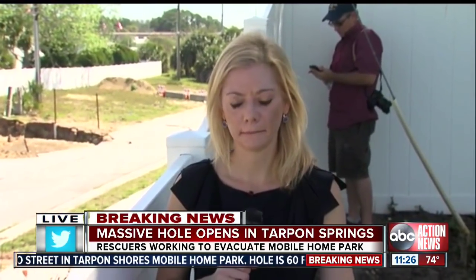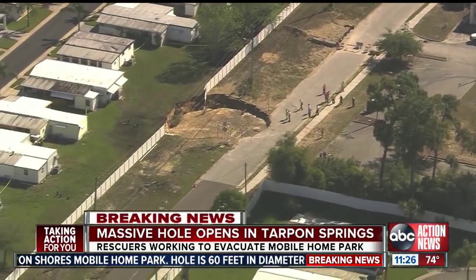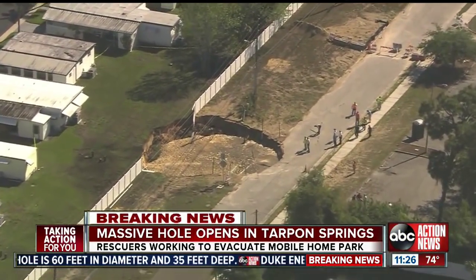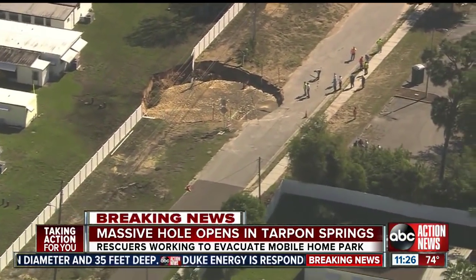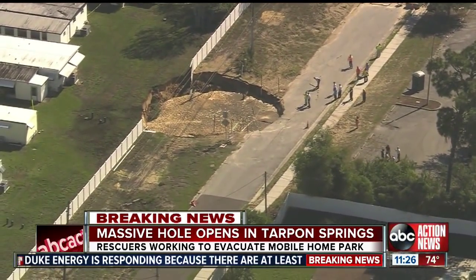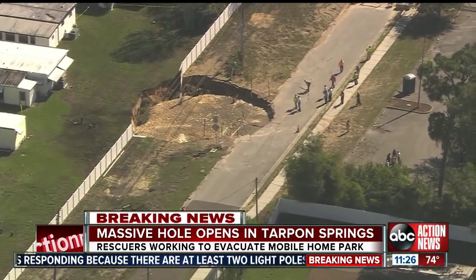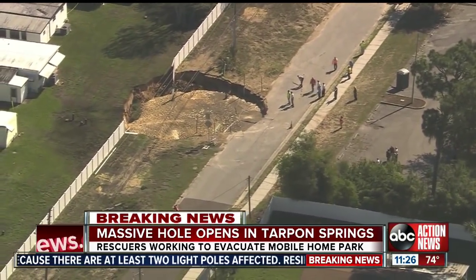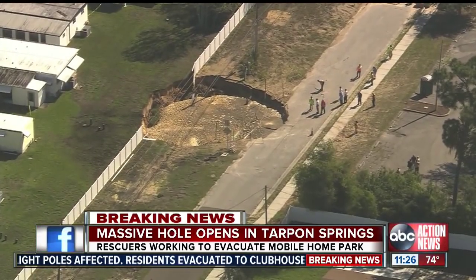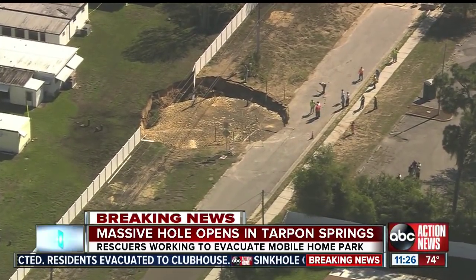So what you're watching right now, live pictures out of Tarpon Springs. Take a look at that. This sinkhole, at least 60 feet wide. This video taken just moments ago, you see crews out there working on it right now. Apparently this was a known sinkhole to that area. Crews were out there earlier this morning. Neighbors tell us about 9:30, water started shooting out of this hole, and then it continued to grow. Still waiting on engineers to get on scene.